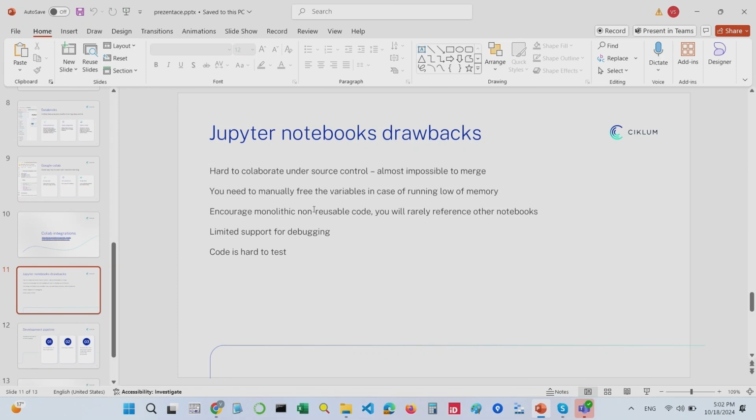They also encourage monolithic, non-reusable code. You will rarely reference other notebooks. You can, of course, reference Python libraries and stuff like that, but it's mostly an exploratory tool. So nobody counts on you writing nice code that you would like to use in production, one to one. There is also limited support for debugging. By default, you don't have breakpoints or stepping into methods. Of course, you can download some extension that will allow you to do it, but we don't have a very good experience with it. And also, the code is hard to test. It's not meant to be tested, so there is no support for unit tests.